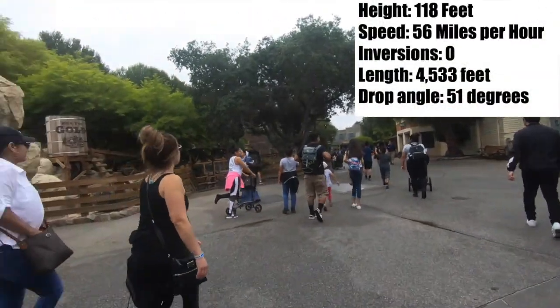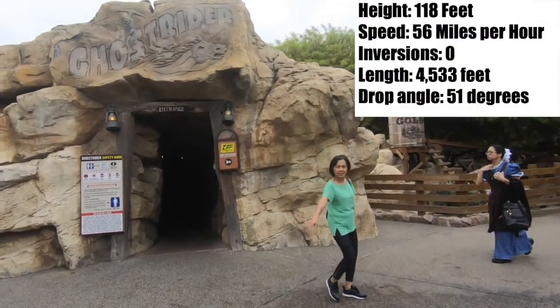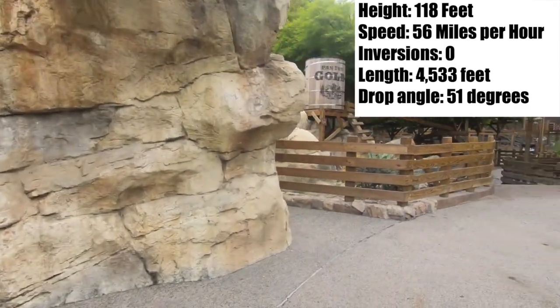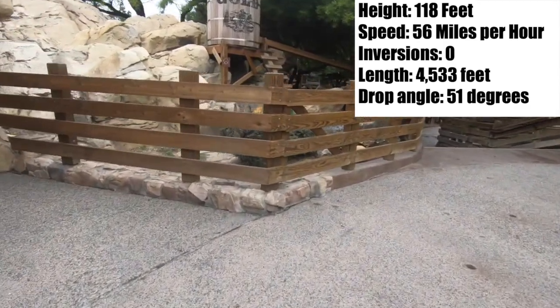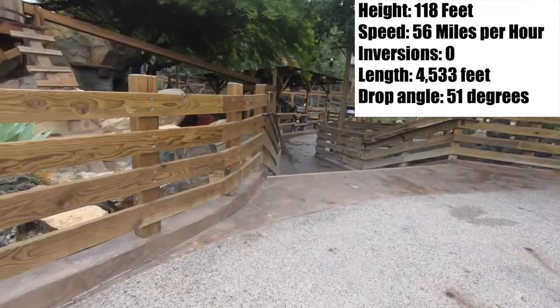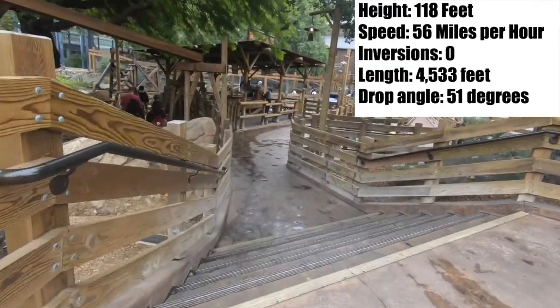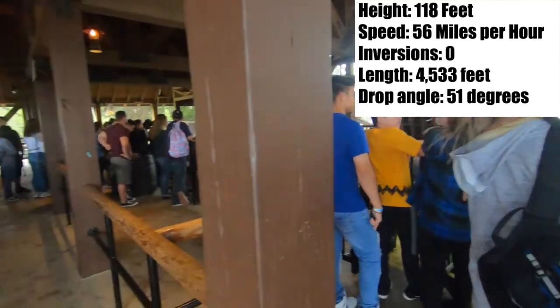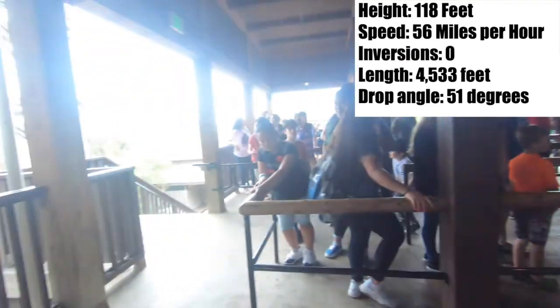GhostRider opened in 1998 as the CCI wooden roller coaster, and in 2016 it underwent a new track change and new trains remodeled by GCI. Many consider it to be a CCI roller coaster, as myself, and I really was overwhelmed by this ride. It really exceeded my expectations.